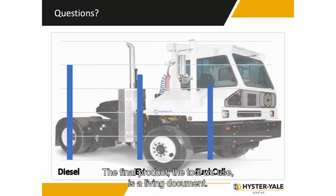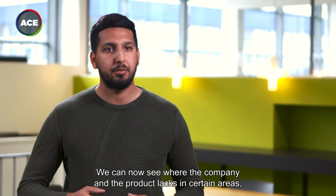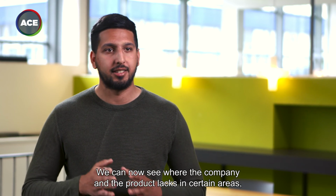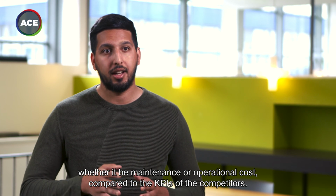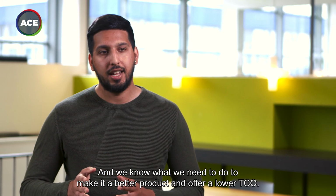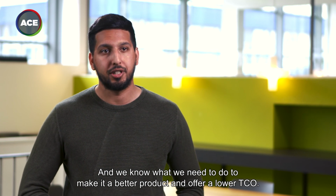The final product, the tool, will be used as a living document. It will be constantly improved, and as more information comes into the company, they will constantly be updating it. And we can now see where the company and the product itself lack in certain areas, whether it be maintenance or operational costs compared to the other KPIs of the competitors. And we know what we need to do to make it a better product and give it a lower total cost of ownership.